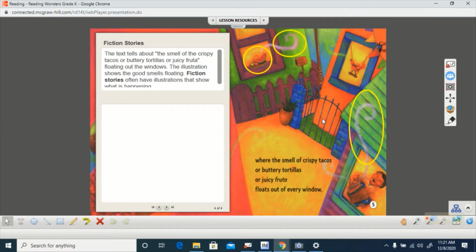The text here tells about the smell of crispy tacos or buttery tortillas or juicy fruta floating out the window. And see how the illustration has things circled that shows the smells floating out the window? Well, in true stories, you cannot see smells. Like, if I have a turkey baking in the oven like I did on Thanksgiving, I can smell that turkey, but I can't actually see that smell floating through the air. So that's another way that we know this may be a fiction story.